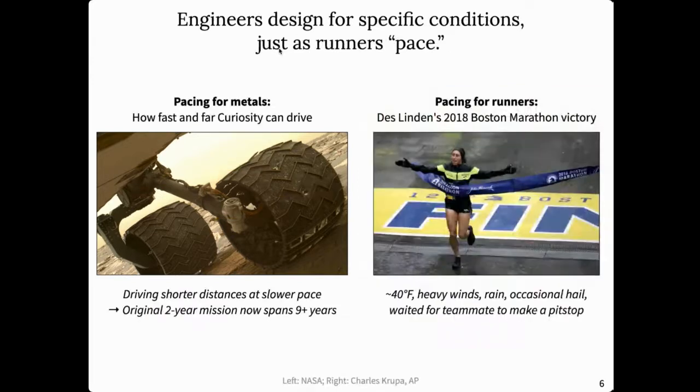I'm a runner, and the analogy that I see in this is that a lot of times the way we push our metals to the limits in our structures and engineering systems is just how runners push themselves to their limits during a race. Engineers can design the pace for a metal structure, meaning how much stress it experiences and how often it experiences that stress. What NASA did with the Curiosity rover is they made it drive shorter distances and at a slower pace. Its original mission was 2 years, and it's still going. It's now been on Mars for 9 years, and it's still collecting data, still doing work. It just doesn't drive nearly as far as it used to. So NASA changed the pace.